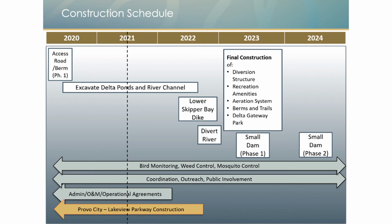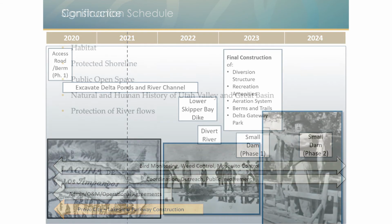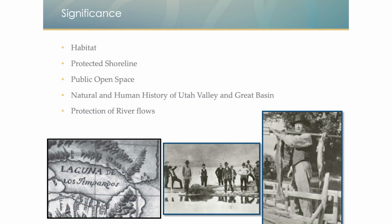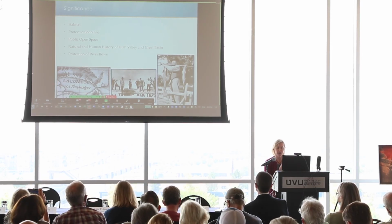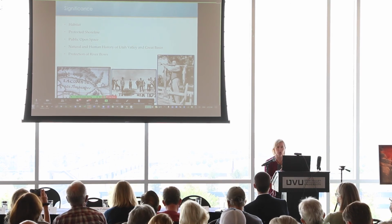And construction-wise, we started last year. We're planning to be complete in 2024, and I'm running out of time. So I just want to land on, it's a very significant project. It's an ambitious project, it's a well-funded project, and I think what means the most to me personally is I feel like it's a project that honors the natural history of this special place.